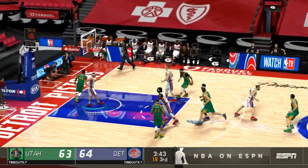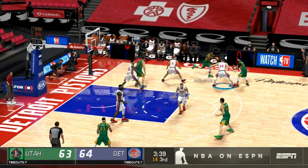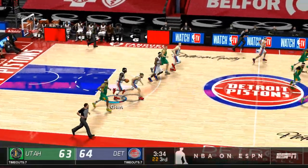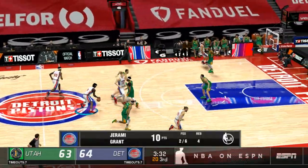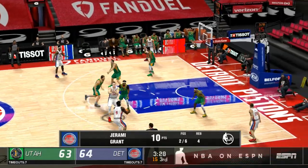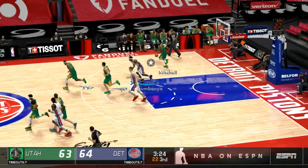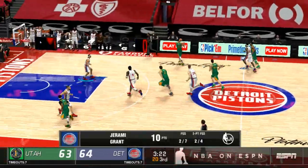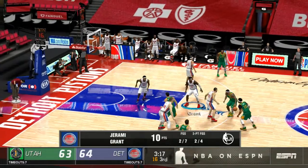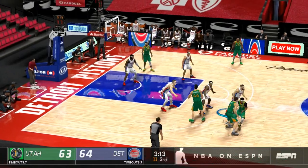Right side, Conley. Pass to Mitchell. Lets it fly. The rebound by Grant. Grant's got his 4th rebound in this one. The feed to Plumlee. Back to Grant. Again, the miss by the Pistons. They've been able to get out to this lead without really getting a very reliable performance out of him from the field. Pass to Ingles. The dish to Conley.